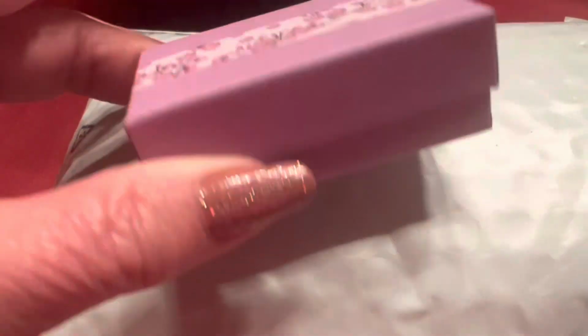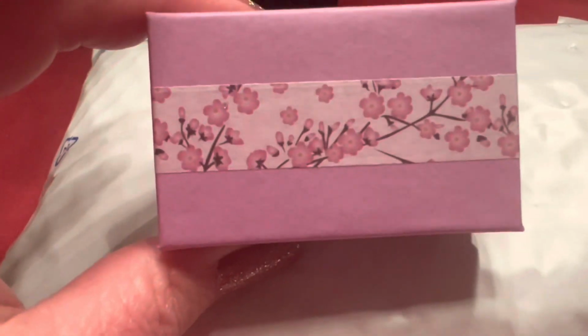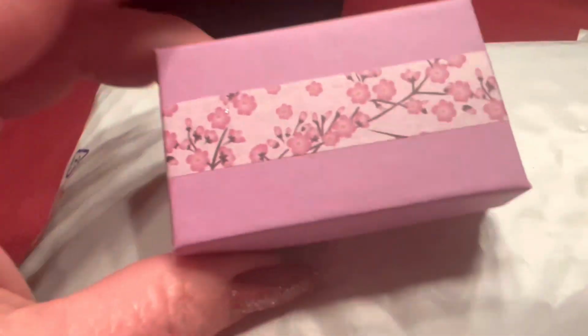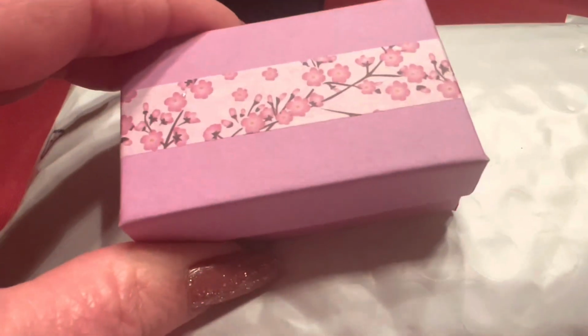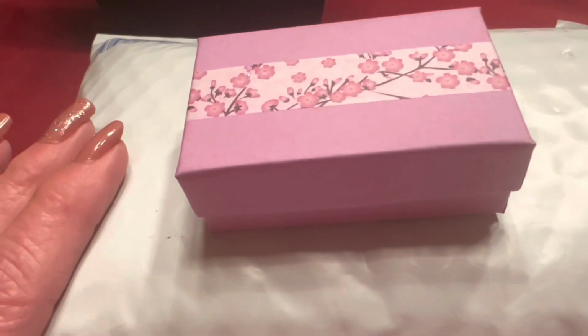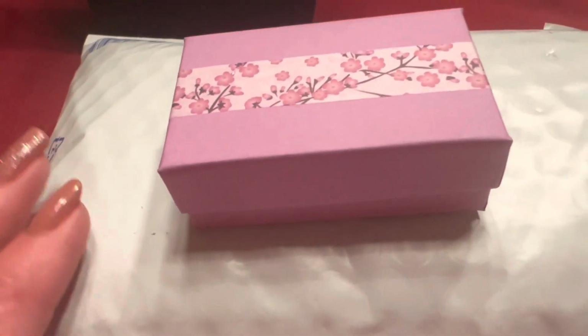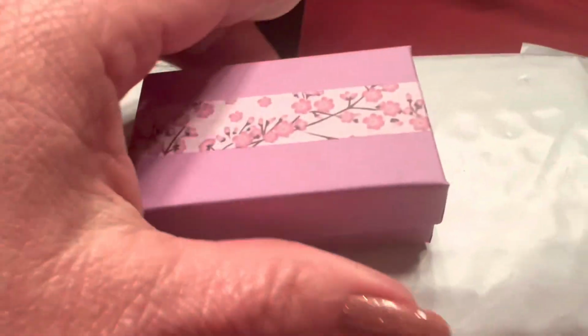But I'm going to get these opened up and show these items to you guys so you can see what wonderful items both of these YouTube sellers have. I'm going to start with this one from Marzena. I have ordered some more items from her, and once I get those, I'll also do an unboxing with those items for you guys to see.